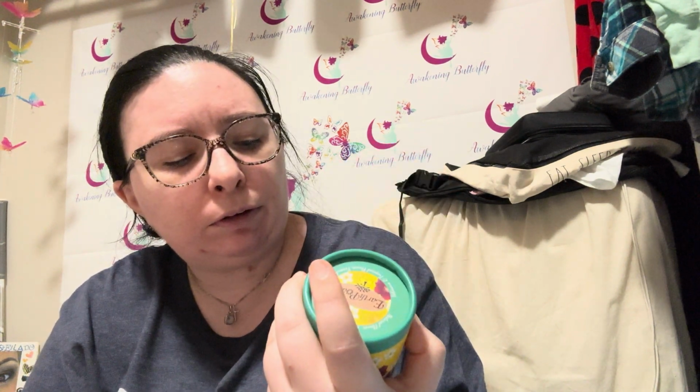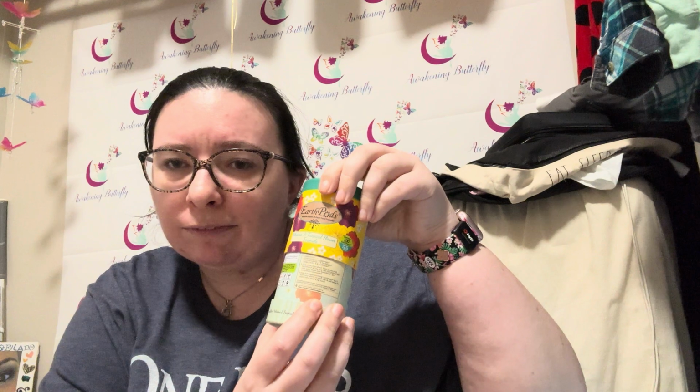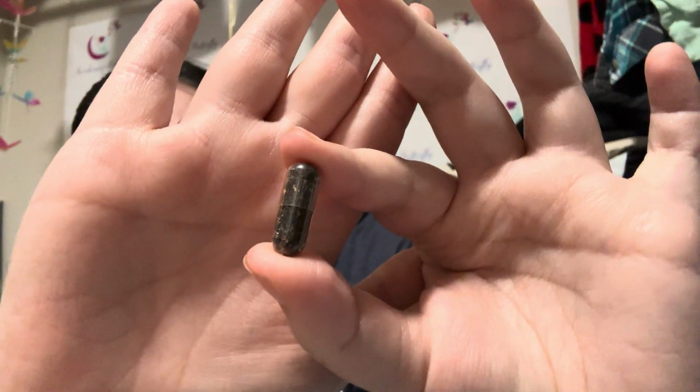So that's why I also got the hibiscus and tropical flower formula. If you're wondering, there are 100 capsules, Earth Pods. It's like a multivitamin for your plant. And this is what it looks like. No muss, no fuss, no smell, no nothing. You just stick it in. Let's see, what did it say here?